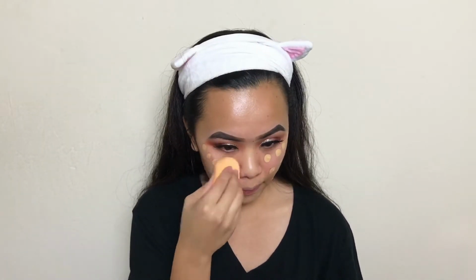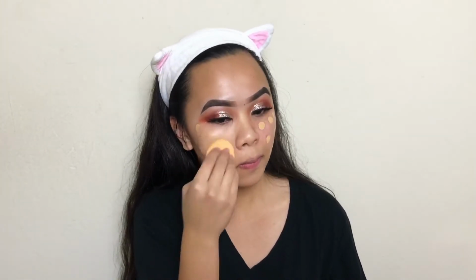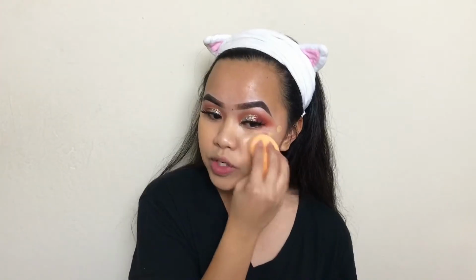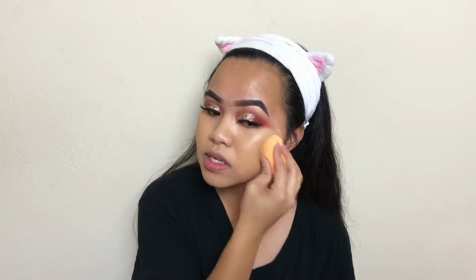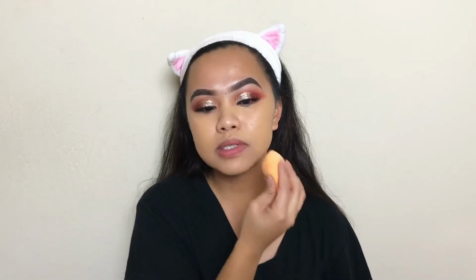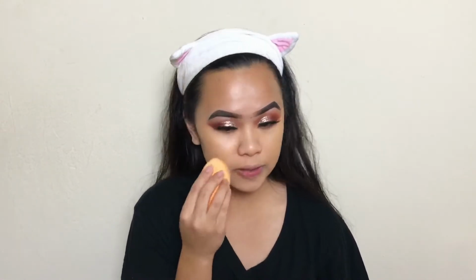And then I'm gonna go ahead and blend it out with my beauty blender. I have glitters all over my face, but who cares? Or at least I don't. I wish I had even skin tone on my face so that I wouldn't have to wear foundation whenever I go out. Sometimes I just want to go bareface, you know, to parties or a special occasion, but my skin tone on my face is not even at all, which sucks.